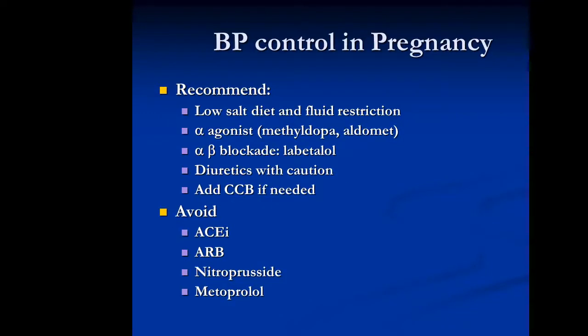Blood pressure control, low salt, fluid restriction. Alpha agonists are commonly used, methyldopa, Aldomet, clonidine sometimes. Alpha-beta blockade, actually. Metoprolol, pure beta blockade, is usually not recommended, though we have had some patients on that, because it can cause some more fetal ischemia. Okay? Diuretics sometimes can be used with caution if they're very edematous. But again, hypovolemia, intravascular contraction with poor perfusion of the placenta can be a risk factor or a complication. Calcium channel blockers. No ACE inhibitors.